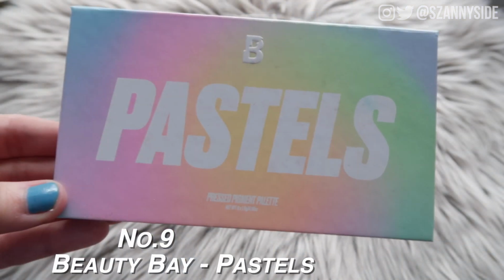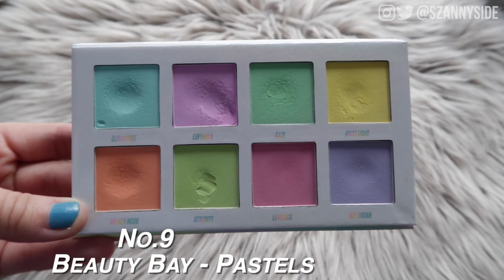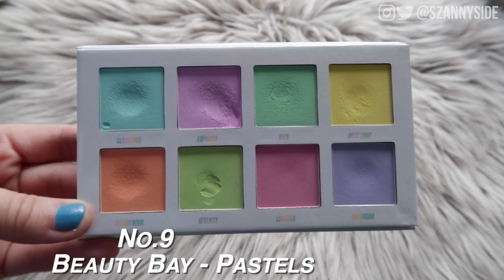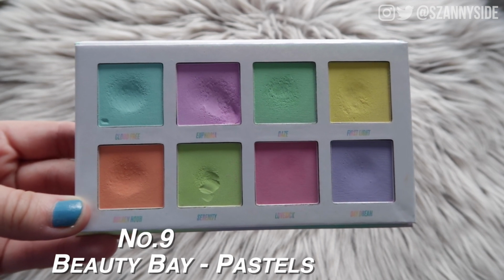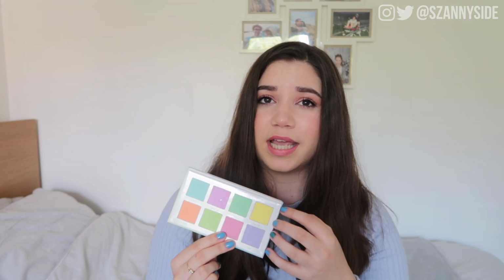Now from here on, all the palettes I'm going to talk about I like, but I had to come to some sort of conclusion. So at number 9 I have my Beauty Bay Pastels palette, and I really like this palette, but as I mentioned many times before, to me this is more of a companion palette rather than a palette that would work by itself, purely because they truly are pastels, and sometimes the color payoff is really pale, which makes sense with pastels. It's not supposed to be bright, but I just feel like I can't get a proper look out of it. But as a companion to a bright palette, when you just want a paler shade to blend those really bright colors out, this is perfect.